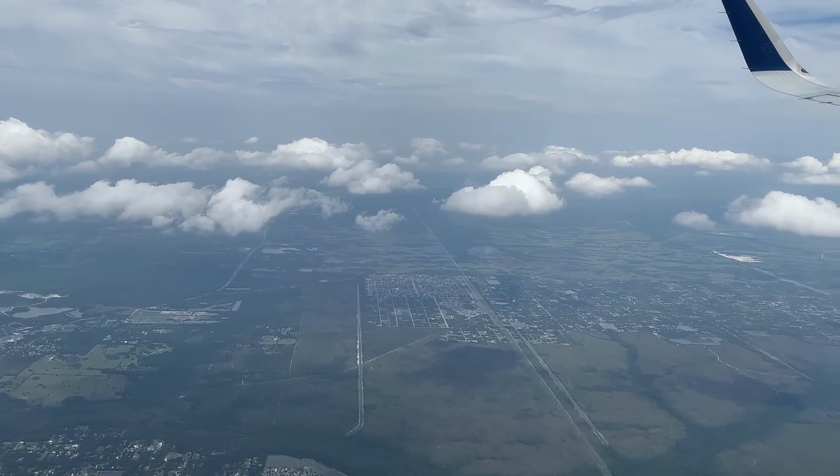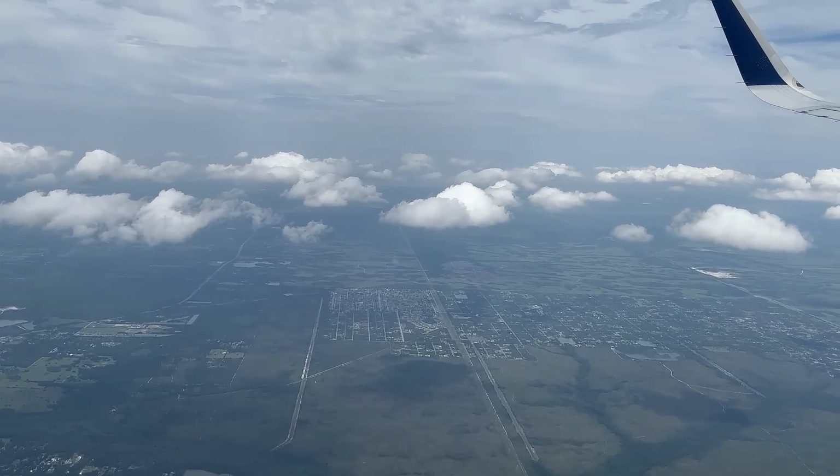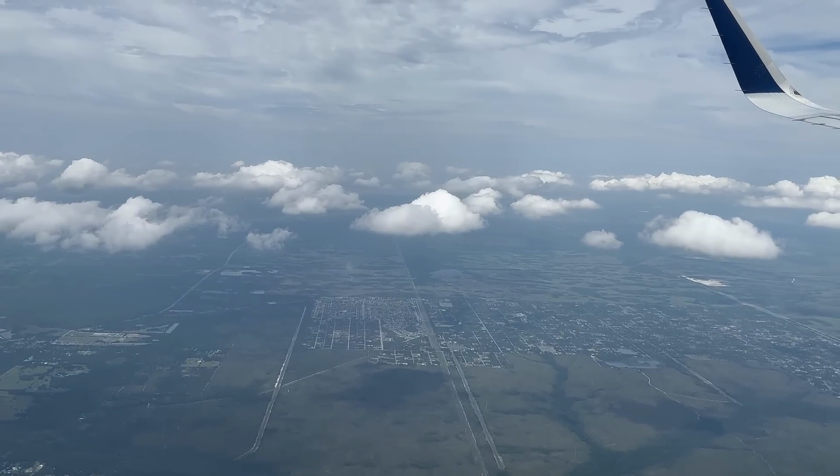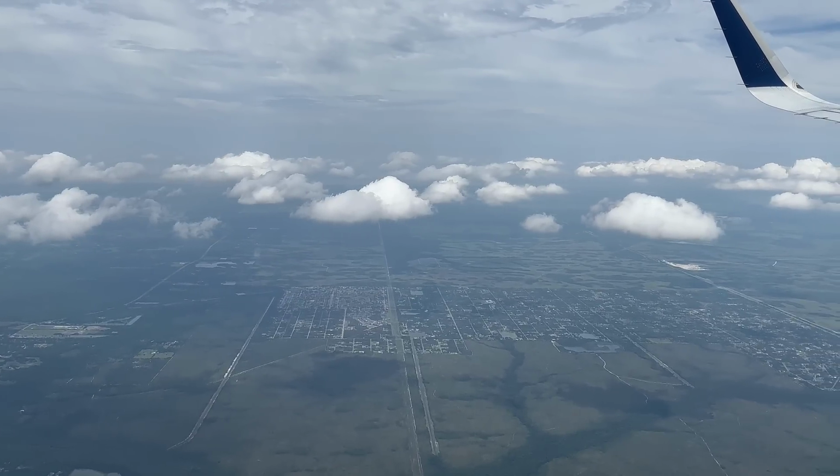With runway 35 left being the runway that we're planning on landing on, we're going to be the closest to the gate area that Delta operates out of, airside number 4. Airside 4 is very convenient because it's actually located right next to the point where we'll vacate the runway.